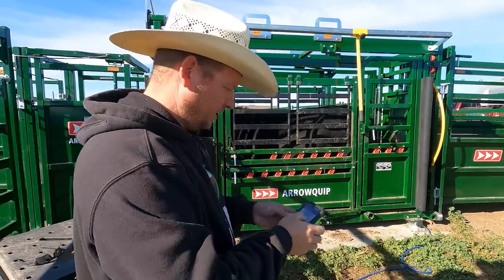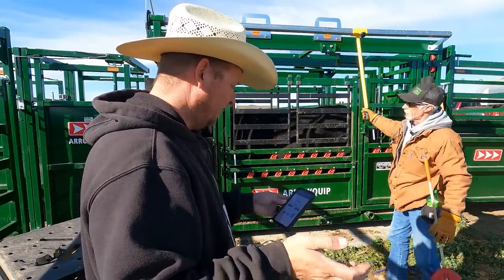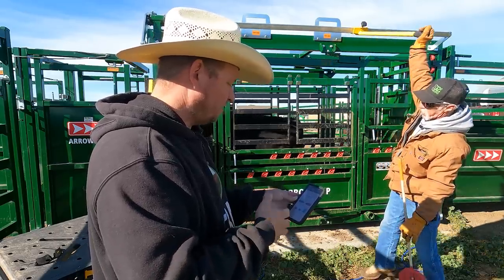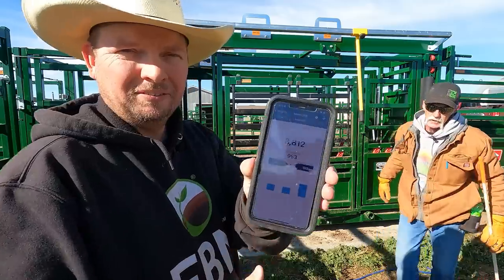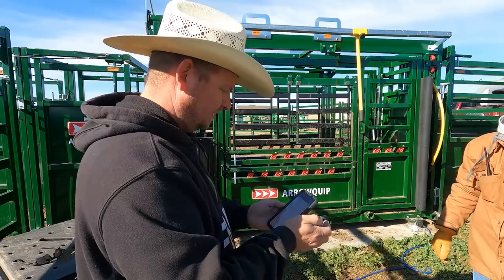Okay, now we've got all those guys entered in. I can actually look at a summary. Total weight, 3,812 pounds. Average animal weight was 953. Lightest animal was 940. Heaviest was 962. So that's good weight for the B team. Gives me all that right there. That's pretty cool. And there's our animals.